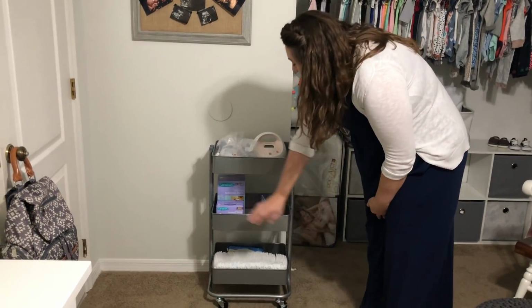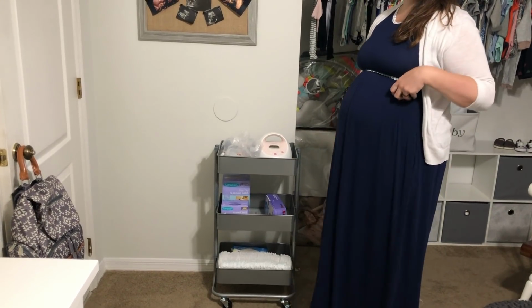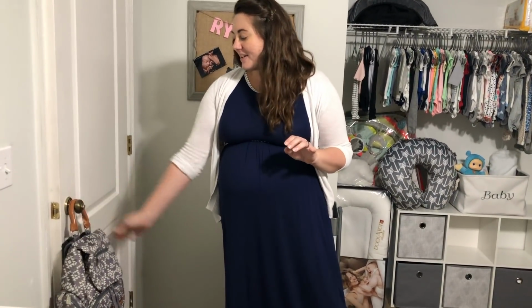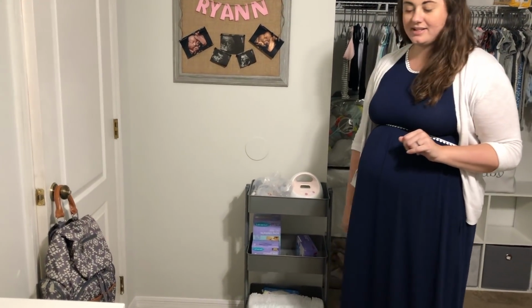We have a lot of size newborn diapers on the bottom, and there's some wipes in the back. And then this is my diaper bag just on the back of the door, because we have two. The other one's in the car, ready for the hospital. All right, so that's that.